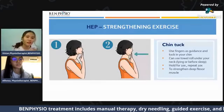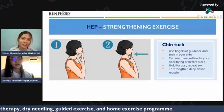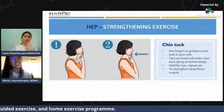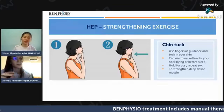It's okay to have a double chin. It's okay. Not everyone has one. Like mine is triple. You can see, 1, 2, 3. Okay, so we go for the next one.